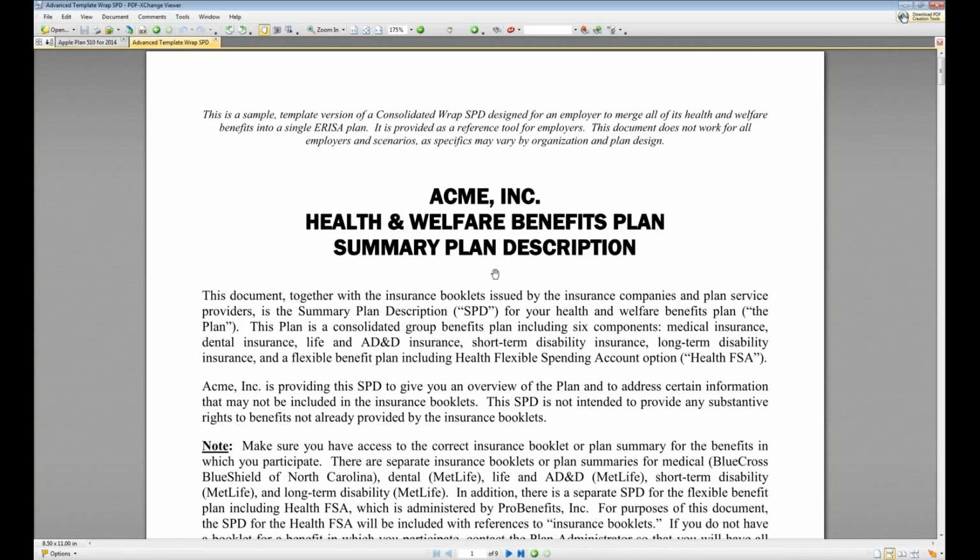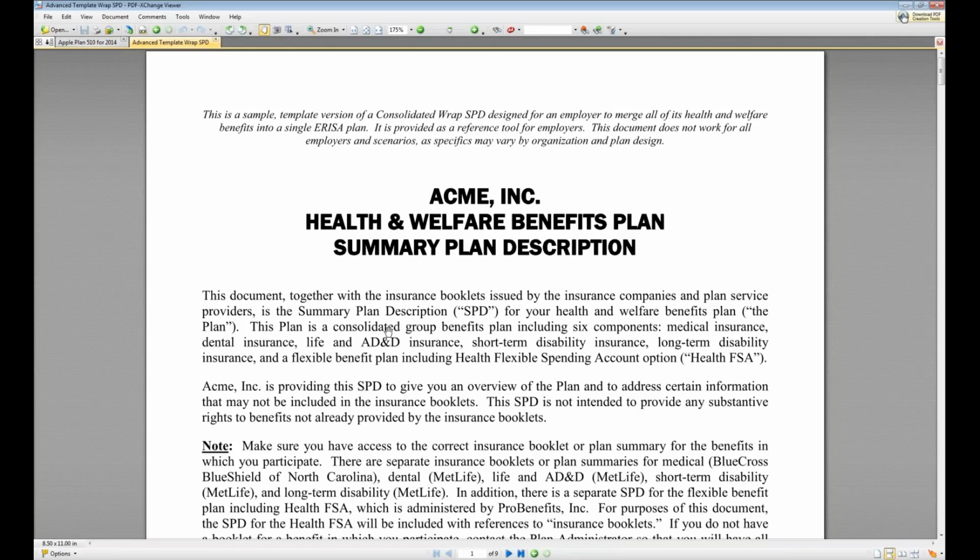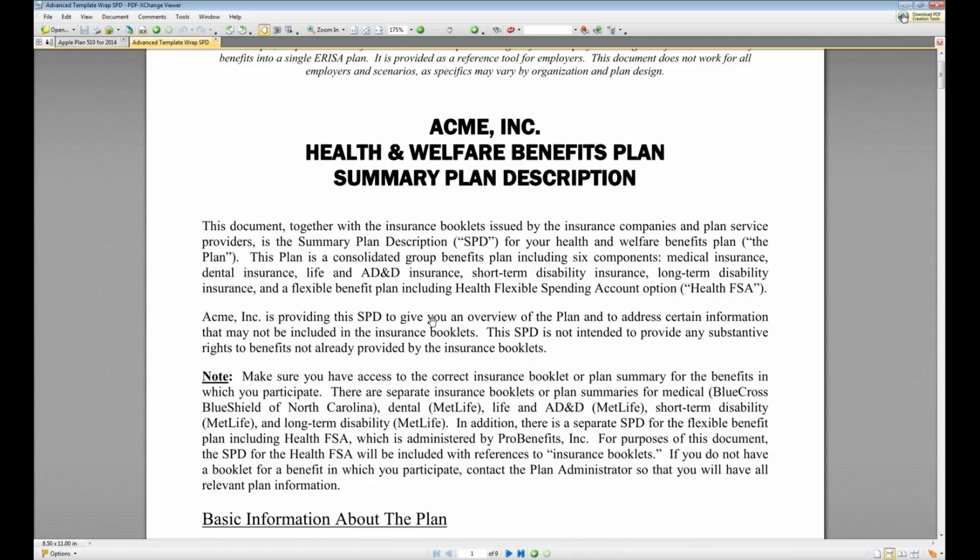For employers who want to file one 5500 and have one formal SPD for their plan, the wrap SPD is the document. This is a sample. This sample is actually one of ours. We have a wrap SPD service. We call it the advanced template, but it's a formal legal document that Chris and I have drafted and updated, and it's designed to help an employer merge multiple benefit plans. In this example, for the Acme Inc. Health and Welfare Benefits Plan, similar to the Apple example, Acme is consolidating 6 plans: medical, dental, life and AD&D, short-term disability, long-term disability, and a health FSA.